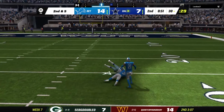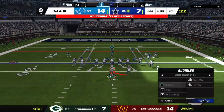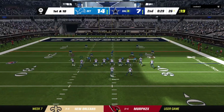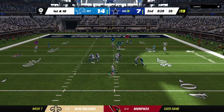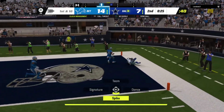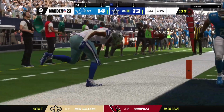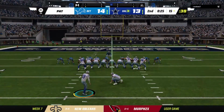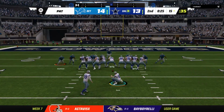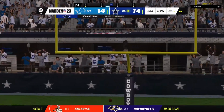And that's caught inside the 35. And he'll be marked down at about the 26-yard line. Prescott looks to throw on first. And this is caught for a Cowboy touchdown. Tony Pollard, 26 yards. And the Cowboys are an extra point away from tying the ball game here in the final minute of the first half.